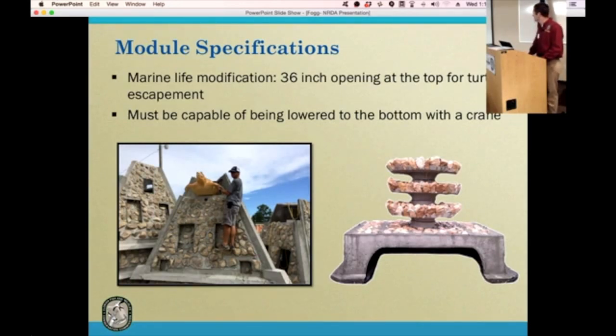Lastly, they also must be capable of being lowered to the bottom with a crane to prevent damage when they make contact with the bottom, as well as increasing deployment accuracy, especially in the case where modules may be going back to areas where material has already been deployed.